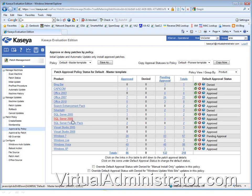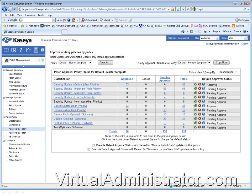And this will break it down to all the different products, and Chris doesn't have all the different kinds of machines being scanned here. So you would have more, you'd have Server 2003, things like that. But the thing to remember here is if you want to automatically approve something, they have to be approved on both. It goes by the most restrictive. So you can have it denied on either the classification or the product screen, and it will automatically deny a patch. If you have it approved in one and pending approval in the other, it's still going to be pending approval. So it's the most restrictive.